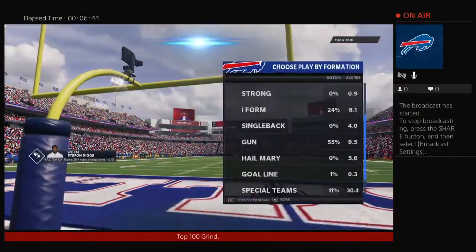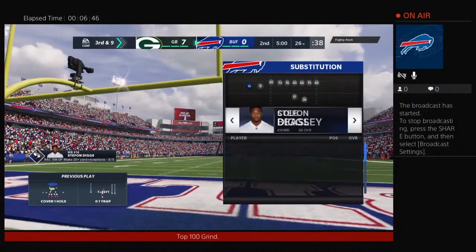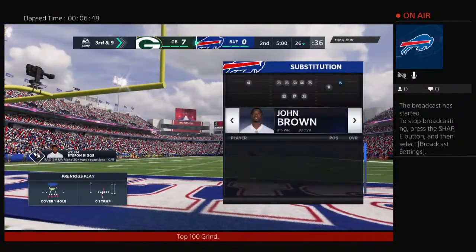With the score, Packers 7, Bills nothing.